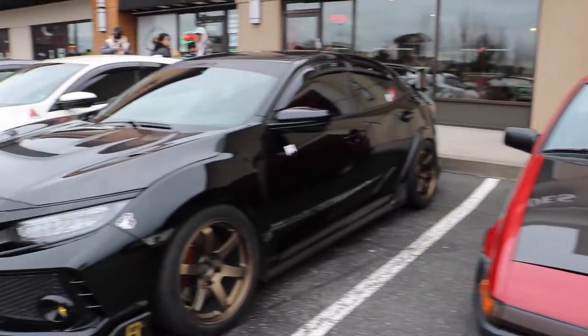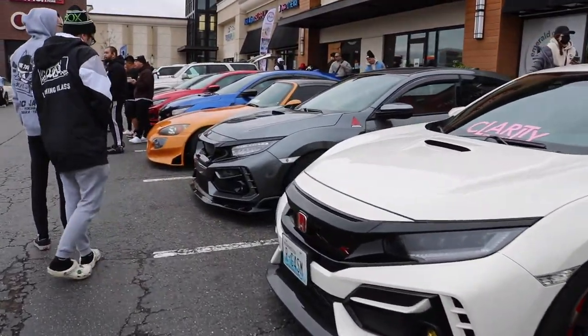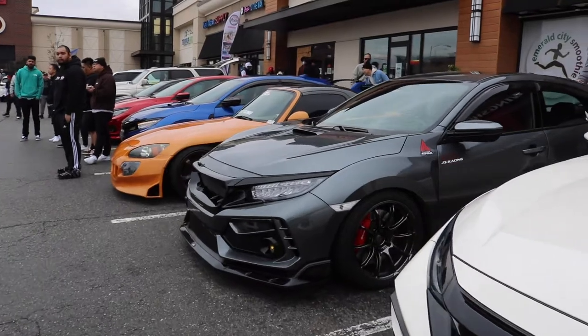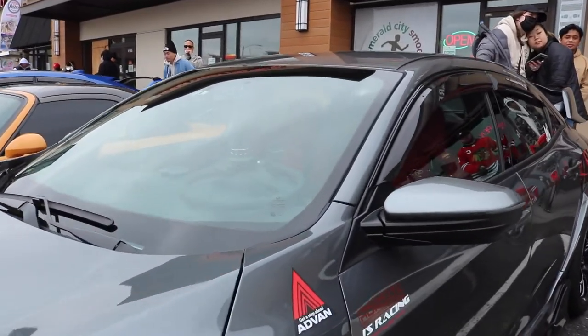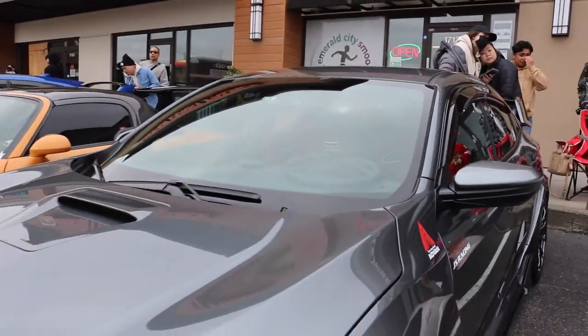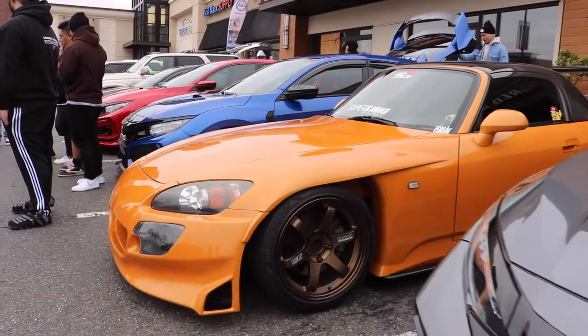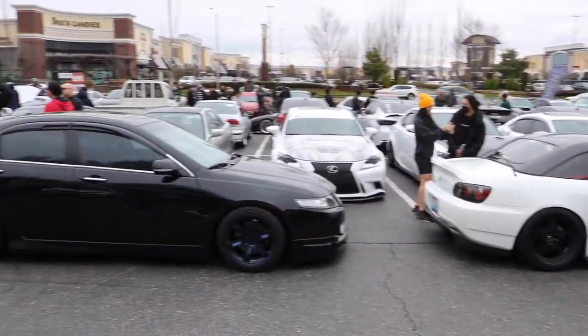86. SK Type R's, the Type R crew has showed up. I really want to get the Advan sticker ones once I get my Advan tires, but I want to get it with the Sticky Joe one with the Chronicles. I really like that one, but yeah. Ton of cars, man. Ton of cars. Hell yeah.